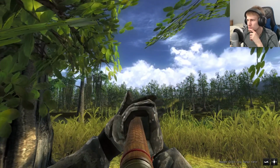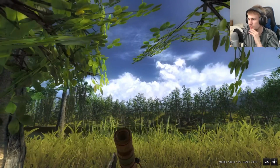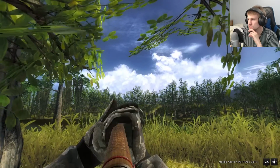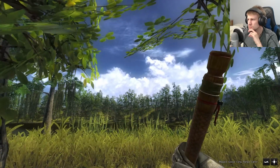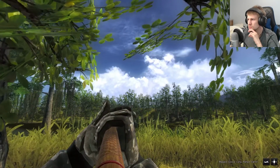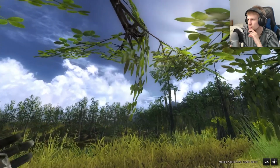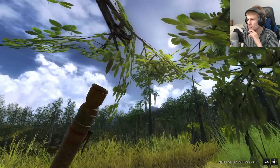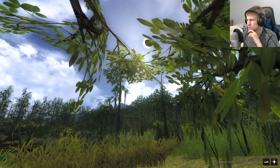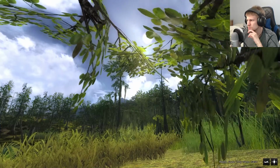Oh, there's a flock coming by. It's actually kind of helpful to have them in front of the clouds so you can actually see where they are. I don't think we broke anything off, though. Yeah, it doesn't look like it.